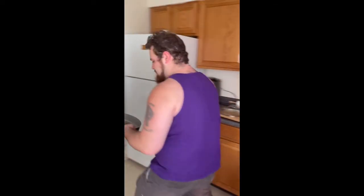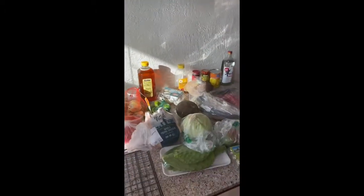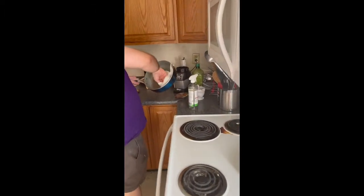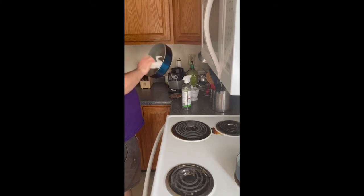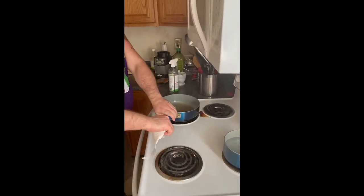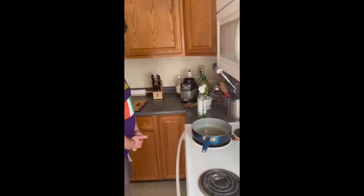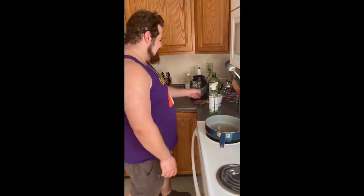So what the? Cut away. Look at all the deliciousness. Sorry about that. That was weird. All right. We got another pan here, and we're just going to stare at it. I don't know why it's not doing anything.